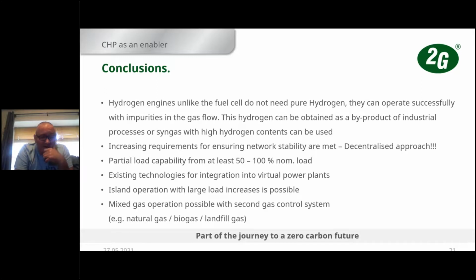But I think that's where I am basically. As I said, it's only a simple, quick presentation on the hydrogen technology and what's available. And I said it's engines people have already got. It's not a new technology. It's a gas engine that we just make to run on a different gas. Simple. That's it basically.